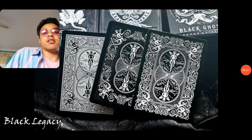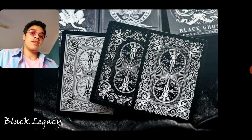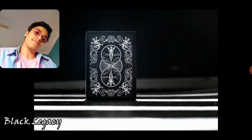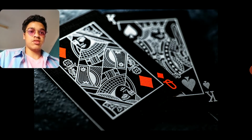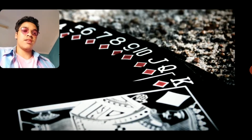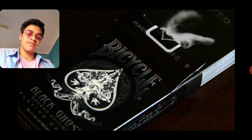Number 9, I've decided to put the Illusionists Black Legacy series. This was a tough call between these and the Fultons for number 9 and number 10. But ultimately these have a more Rider Back design and a more classic feel, so these beat out the Fultons. The all black design is something I'm not rushing to get because of the chipping. The design of the actual cards seems alright. This is a 3-deck set that I'm grouping together right now. I think you can buy the whole set for $50, but I'm not rushing to get these. 9th place.